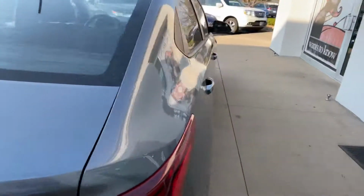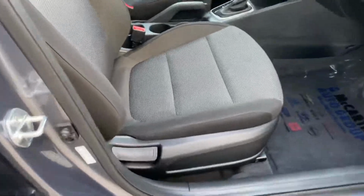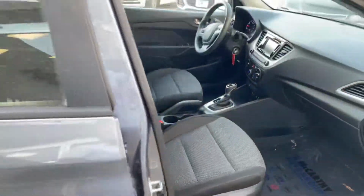And then real quick, we're just going to check out the passenger seat, see what kind of adjustability we have right here. It's going to be four-way adjustable, so you have angle and then fore and aft adjustment right here. Other than that, it's going to wrap it up for this 2019 Accent.